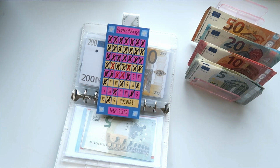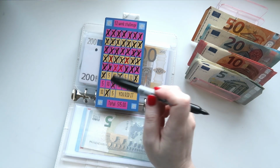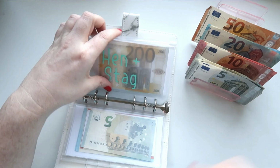And where's the black one gone? Okay, so we put in 15. So you can see we only have what, 10, 20, 30, 40, 50, 60, 70, 80. 80 euros left.